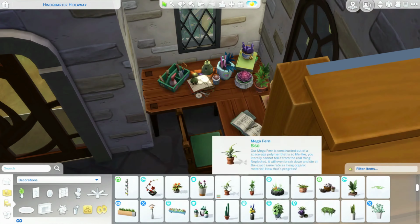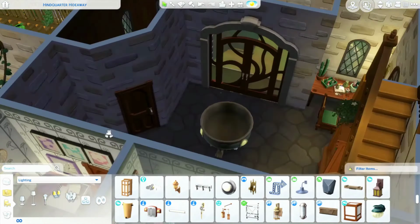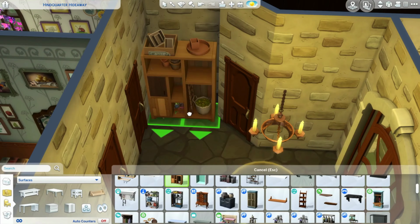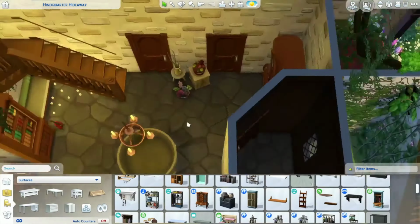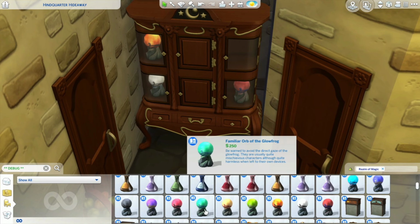So this room is like the study slash magic room. This is where she would practice magic, brew potions, and do her studies.